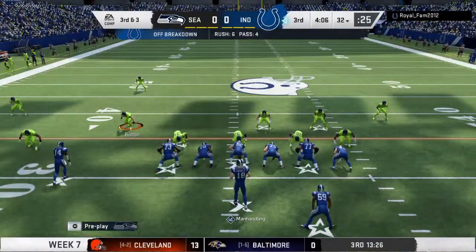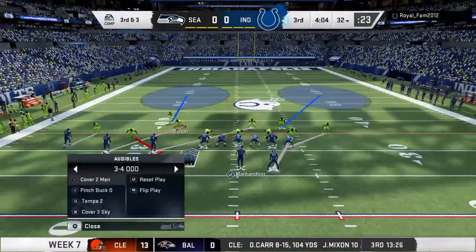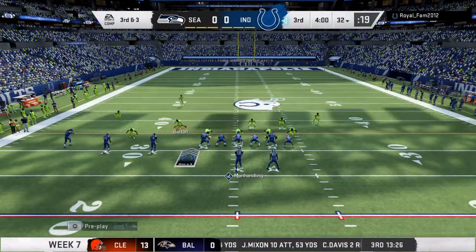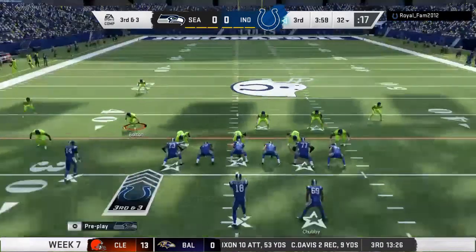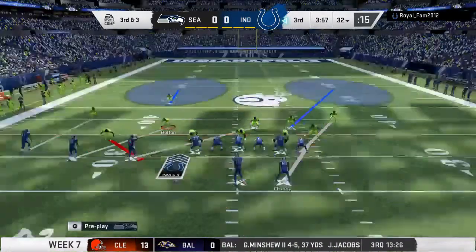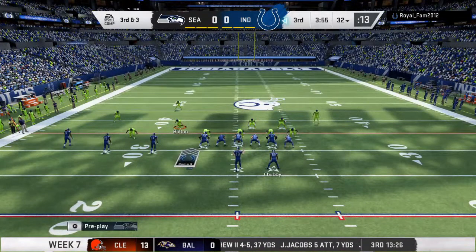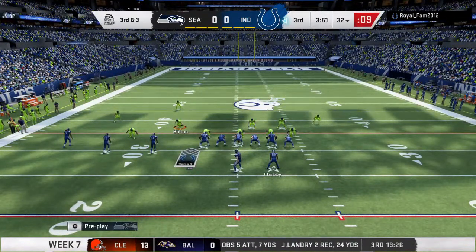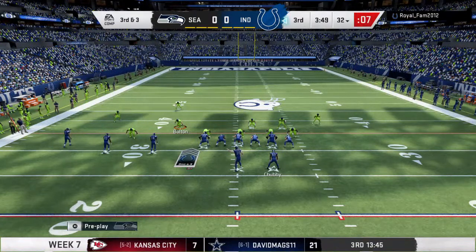Here we go, here we go. 60 outlaw. Greystone travel. 97's the mic. I want that. Give me that ball, defense. 97's the mic. Hey, high 7. We own them.